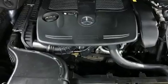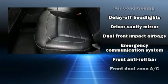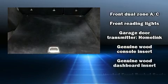Mercedes-Benz ensures the safety and security of its passengers with equipment such as dual front impact airbags, front and rear side impact airbags, traction control, a panic alarm, an emergency communication system, and four-wheel disc brakes with ABS.